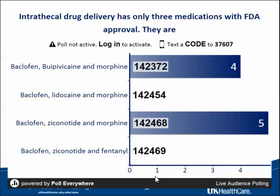Okay. Is bupivacaine FDA approved for intrathecal administration? Everybody who thinks it is, raise your hand. Everybody who thinks it is not FDA approved, raise your hand. Bupivacaine is not FDA approved. Whenever you give bupivacaine in the epidural space or the intrathecal space, you are giving an off-label medication. In fact, bupivacaine is what? This is the guess of what I'm thinking. Bupivacaine is neurotoxic, as is lidocaine. They are myotoxic and neurotoxic.